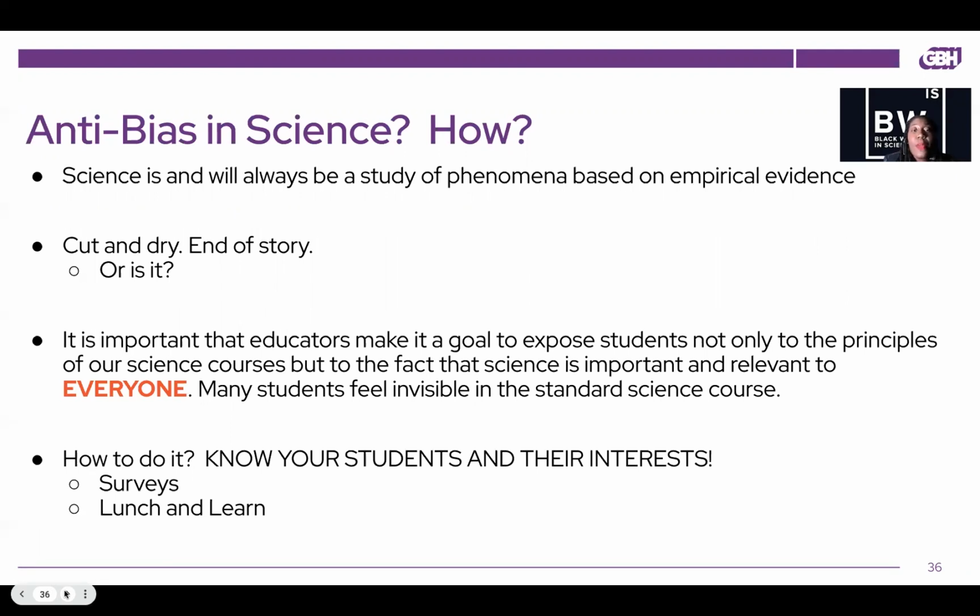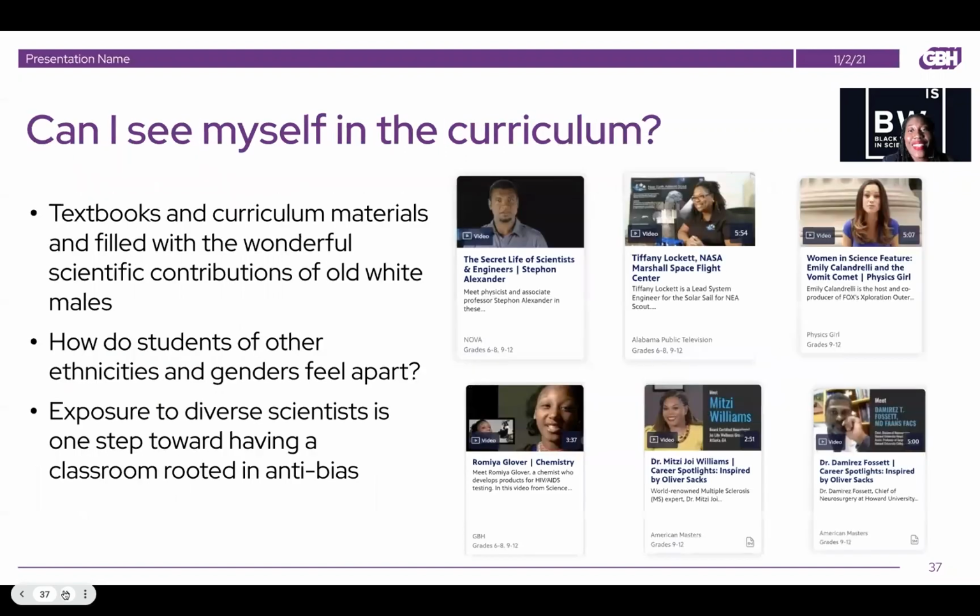One of the pinnacles of bias is invisibility. So many of our students, especially those of color and minorities, feel invisible in the standard science classroom. So how do you begin to make that anti-bias classroom? Well, you need to get to know your students and build relationships. Ways to do that, here's some ideas: do some surveys about their interests, have lunch and learns, and really just take the time to get to know who you are teaching. Next slide.